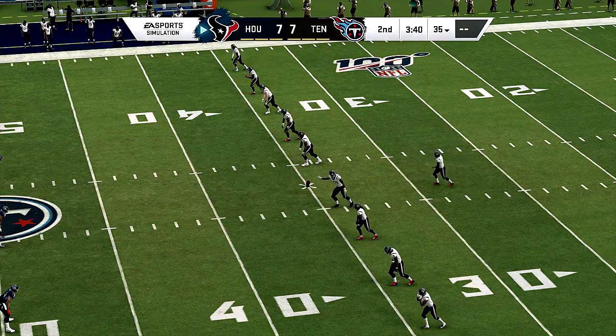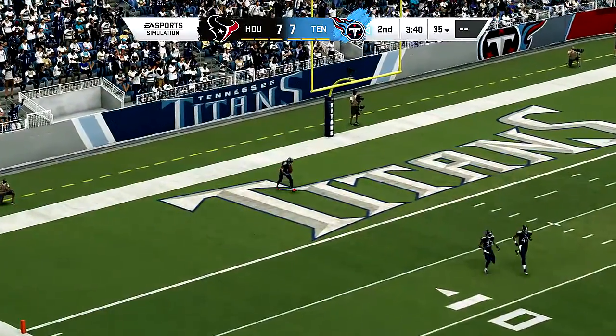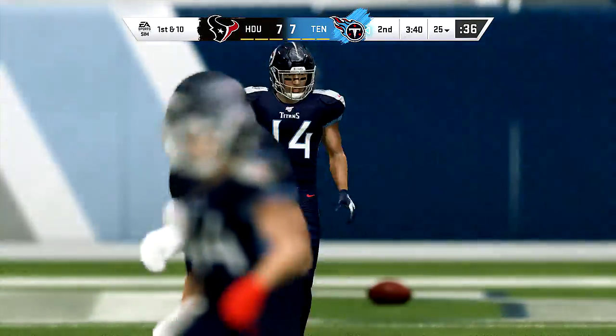Each team has scored. 7-7 here as the kick's away. This is taken about 7 yards deep. And no run back here. This will be a touchback, and it comes out to the 25-yard line.